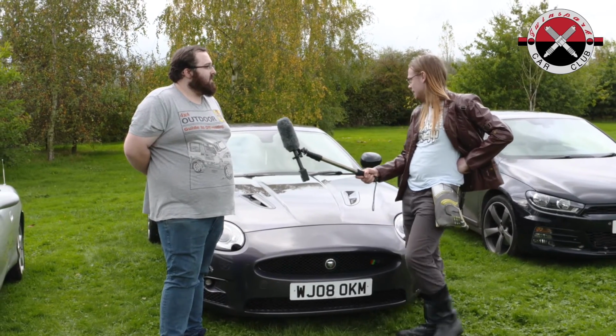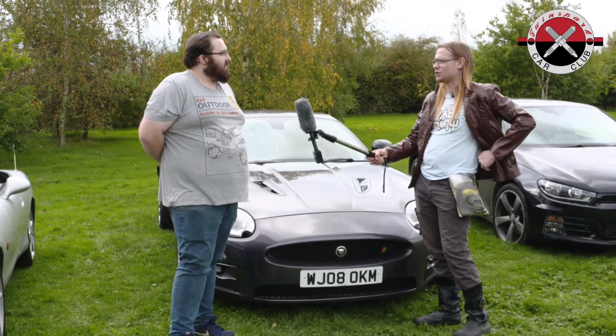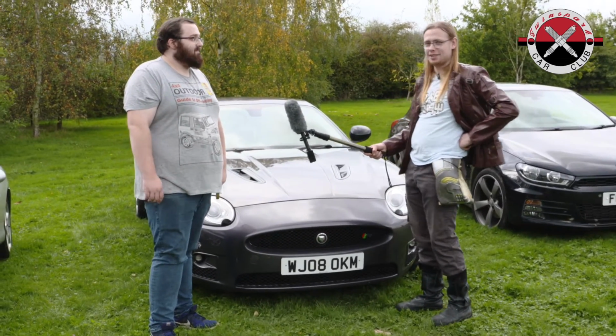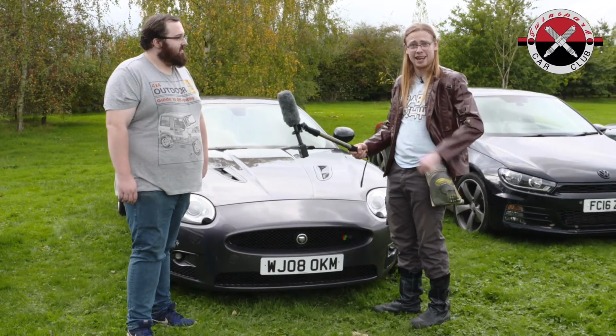It does sound fantastic, in fairness. Again, another one from the last meet, and we had it revved up there. Quite quintessentially a British muscle car. Yes, definitely. In fact, so British, this engine was built in Wales, and I'm going to keep holding on to that for the longest time because that was built in my hometown, in Bridgend.